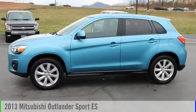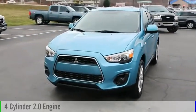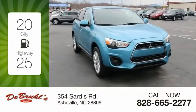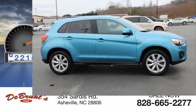We are pleased to show you the 2013 Outlander Sport. This vehicle is powered by an all-wheel drive, 4-cylinder, 2.0-liter engine. Great fuel efficiency saves you money by requiring fewer trips to the gas station. This vehicle has less than 95,000 miles.